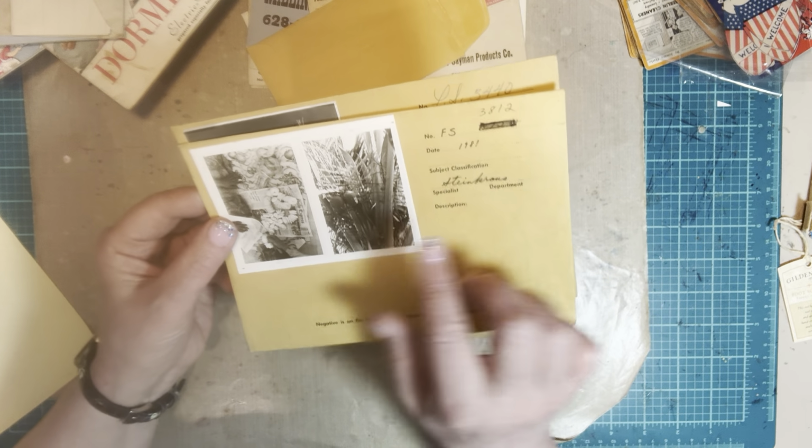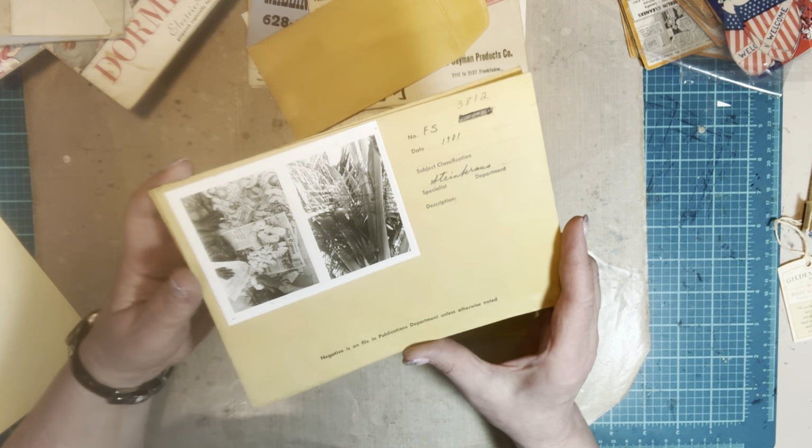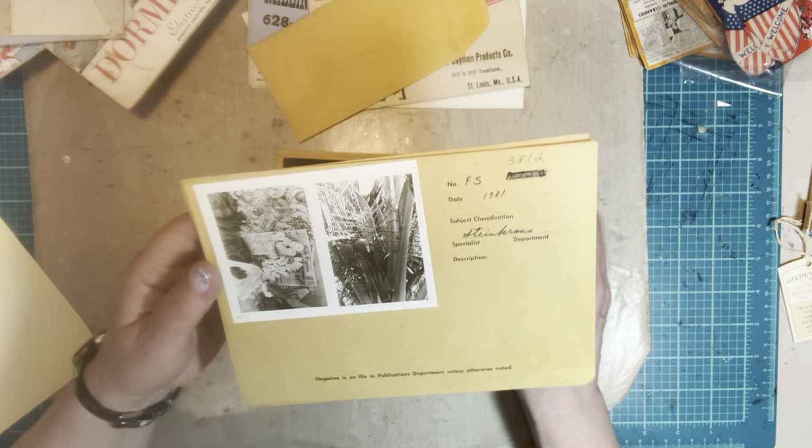Doesn't say Steinkraus, that's what it is, Steinkraus. It doesn't say what the photos are of.